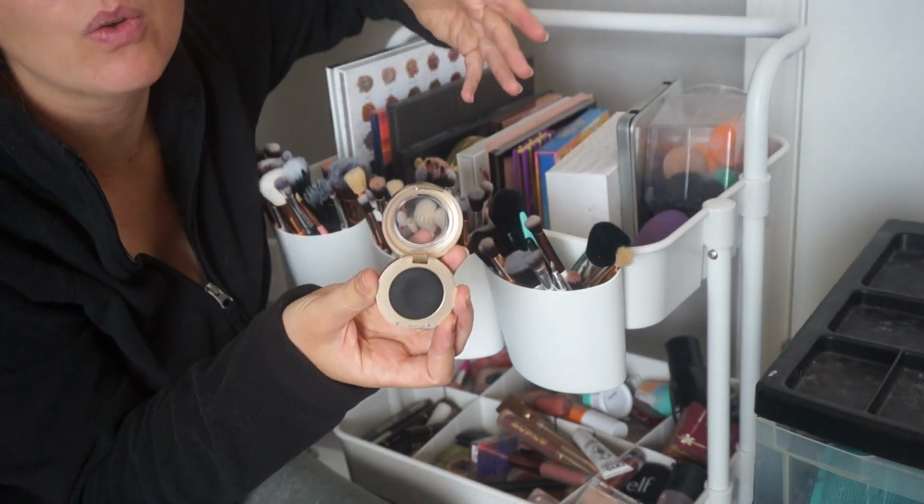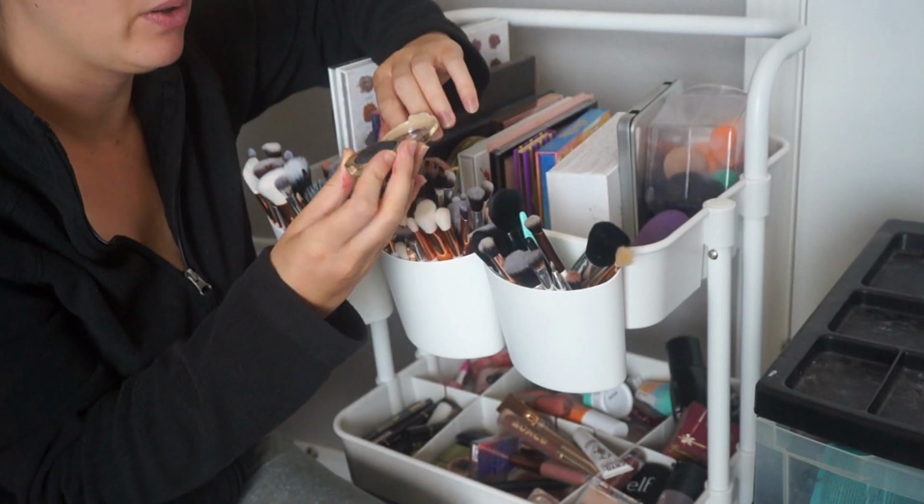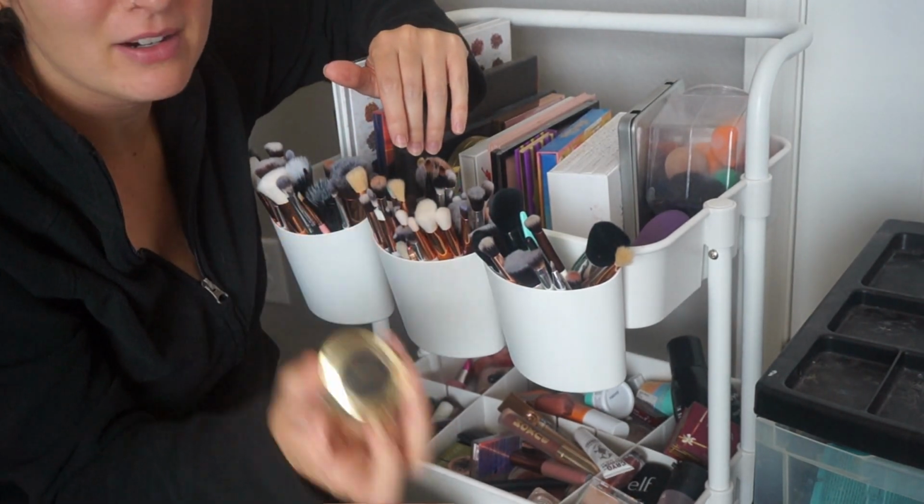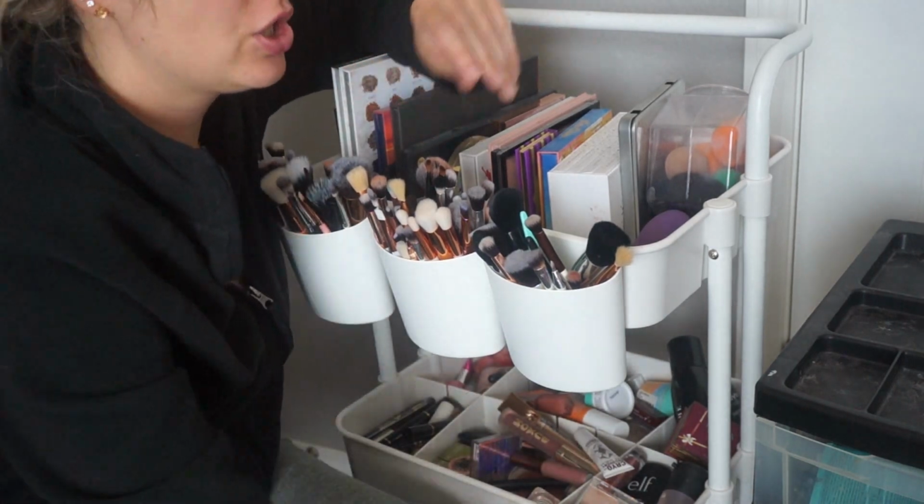And then I have this little single Milani black eyeshadow. I keep holding on to it, but I think it's time to go because I've had this since maybe my senior year of high school, my freshman year of college.